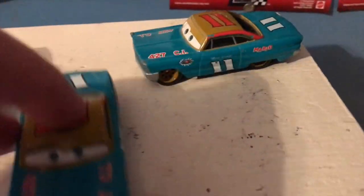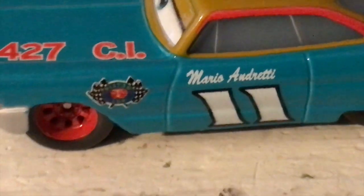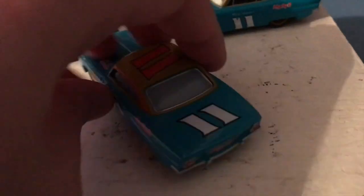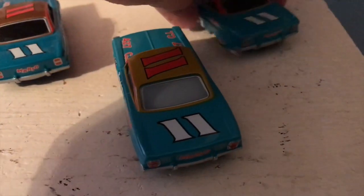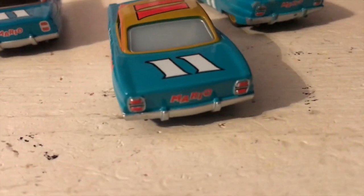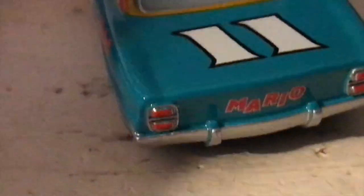11 up top there on the roof. Old style Piston Cup logo on the side. Mario Andretti, number 11, Mario written there in a pretty interesting font. I am so excited to repaint this guy. I really am. Windows are a different color, which seems to be a running theme here. Mario's written there on the back with the lights, which are molded in, wait a minute, on his Thailand variant.